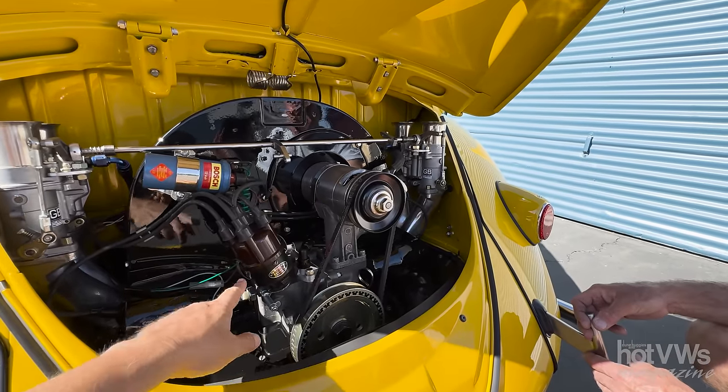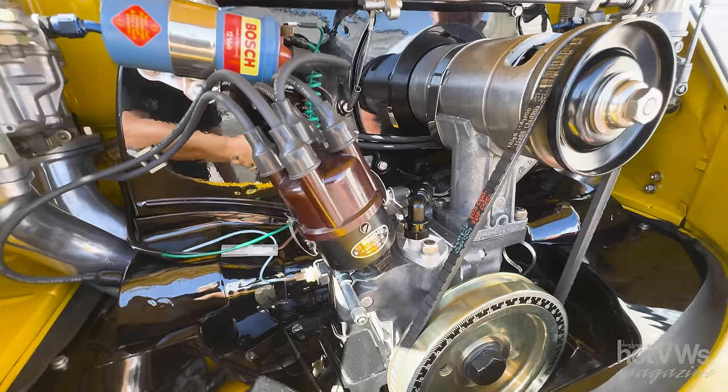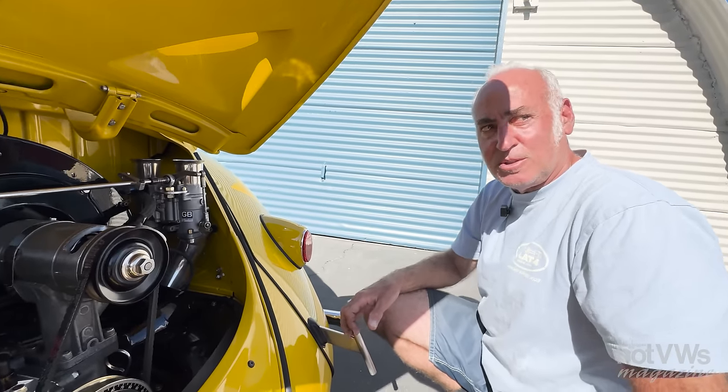Kept the old school distributor, so tell me about it. Yes, being a technician mechanic at heart, I love contact points and just old school.